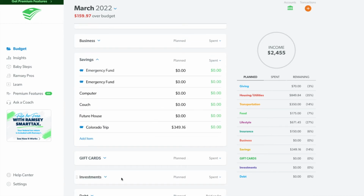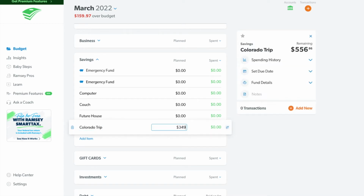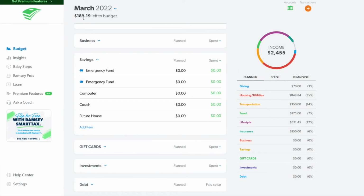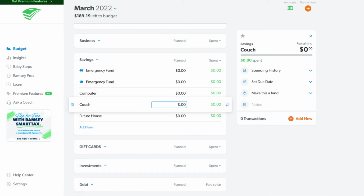So then we come down to debt, and let's show you, there's nothing. My Colorado trip is going to be zeroed out, just to let you guys know. So this will be zeroed out, and this whole category will be disappearing for March, which means that this $189.19 can be moved to my computer, couch, and future house. I am going to put it towards couch just because that is the next big purchase that I plan on making. There we go. And then that $1,500 will move over from housing or house maintenance to couch now that I have that category. Future house has nothing, and computer has nothing as well.